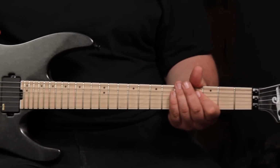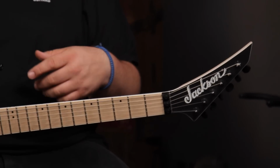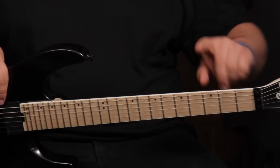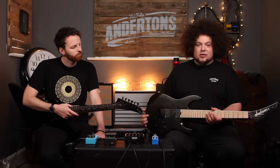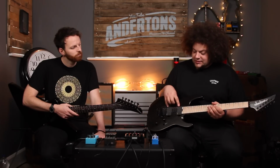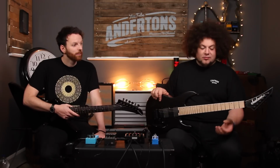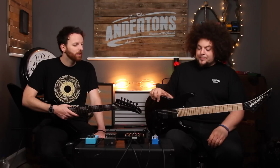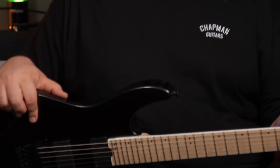It's normally got a Floyd and some pickups, depending on, not always EMGs, but a lot of the Dinky models do. I love the reverse headstock, and it's not exactly what Kirk Hammett would use, as in it's got the maple fretboard, but it's got EMGs, it's got Floyd Rose, and it plays really well. You know, it's a really easy guitar to play. It's a really nice guitar. It's a couple of £100 more than this. Yeah. And I think that you can tell.